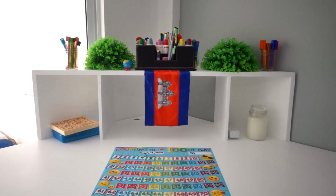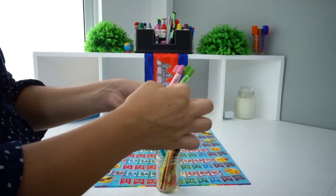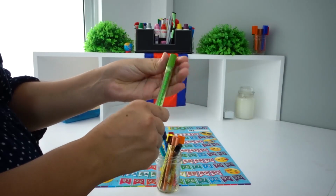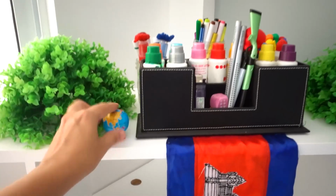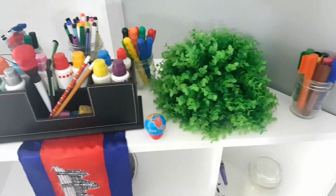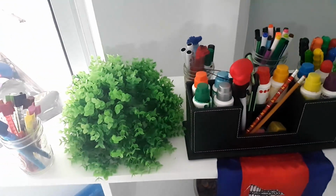And then we have different jars with pens and pencils and crayons. These are the twistable crayons, which work really good for little kids coloring, and they also can snap together like that. This is just a pencil sharpener, and then we have dot markers and more pens and pencils, dry erase markers, glass markers, regular markers.